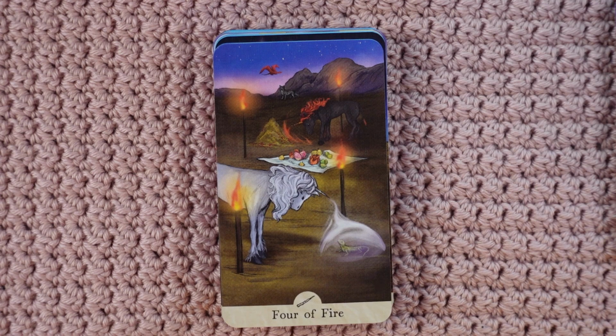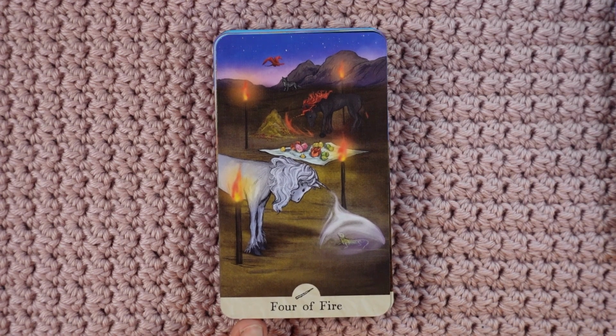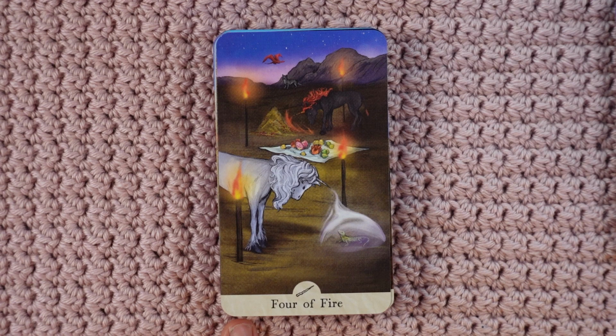The 4, look at the lizard. How is Mystic helping the lizard? I need to know. Because you see that Mystic is helping the lizard. Aw, they're casting shields over everything.